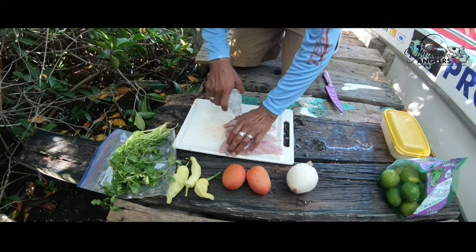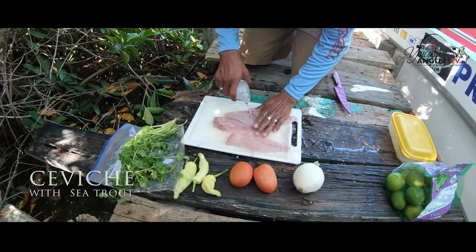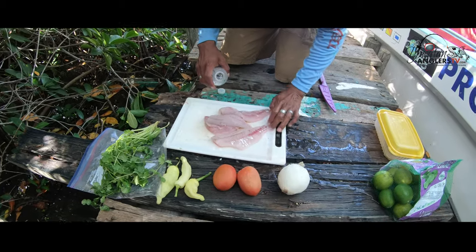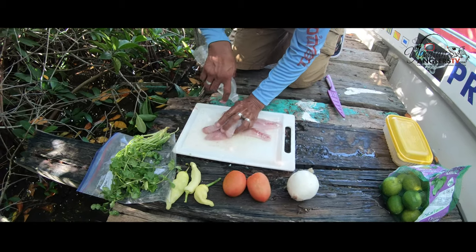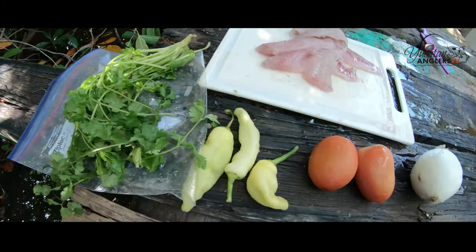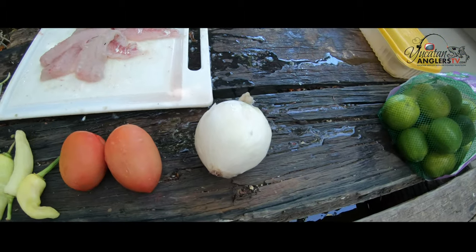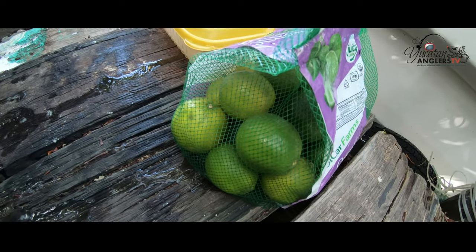Well, folks, we're getting ready here to prepare ceviche out on the Ria. We're here inside the mangroves on this little dock, and we wanted to show you how you can prepare ceviche with a few fresh fillets. We were fortunate to catch a couple of sea trout this morning right off the bat. So you also need to have cilantro, some mild peppers. They don't have to be real hot. These banana peppers are very mild. Some tomatoes, an onion, and of course, what cooks the fish for us is the lime juice.